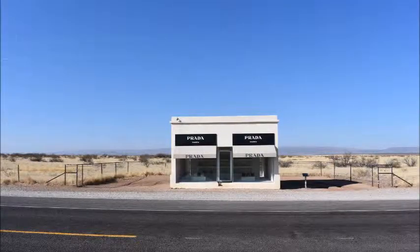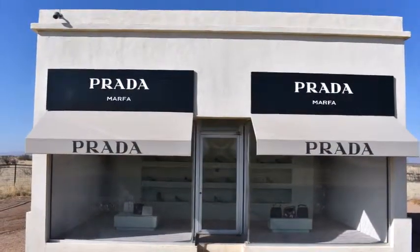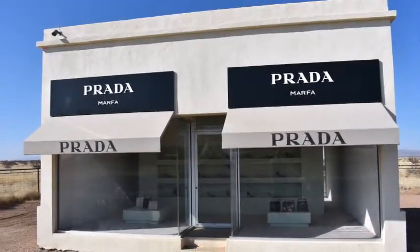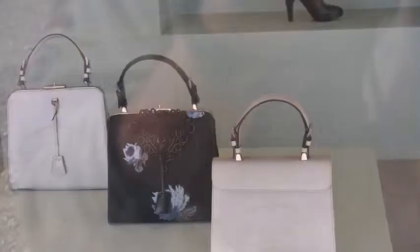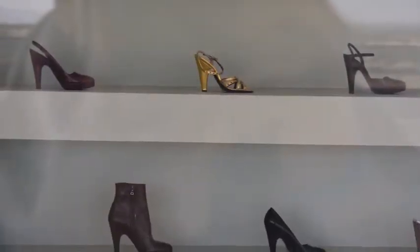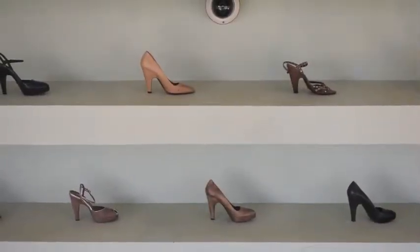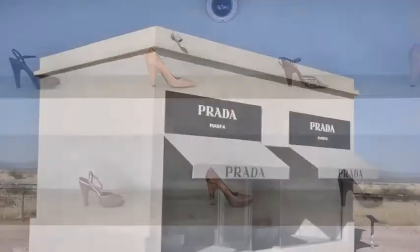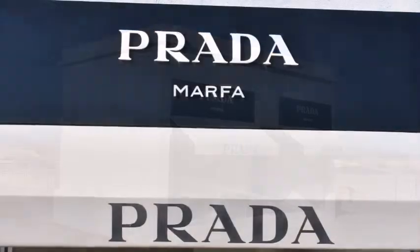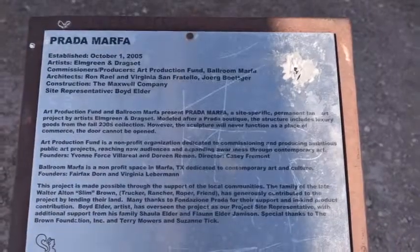After leaving Marfa, I was driving along Highway 90 on the way to El Paso when I came across a small building with the name Prada on the front of it, and I had to stop and investigate. Inside the small building was handbags and shoes. I later learned that this was an art display that was created in 2005. But soon people began breaking into it and stealing the shoes and handbags, and to combat the problem, security cameras and alarms were installed. And the handbags today have no bottoms, and the shoes are all for the right foot. I must say, this was the last thing I expected to find driving along a long, lonesome highway in the state of Texas.